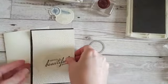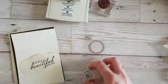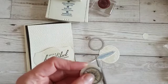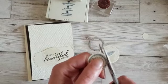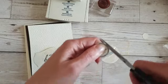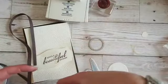Right, here we go. Alright, so let's just close some of these up. Okay. And then my circle didn't quite cut out right, so I'm just going to trim it. So again, if you haven't got the dies for something, if it's a fairly straightforward shape, then you can always just cut it out. Okay, there we go. And then again, I'm going to use this gorgeous ribbon.